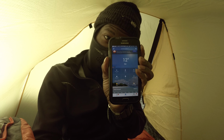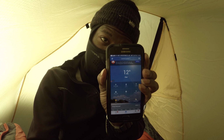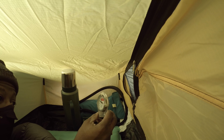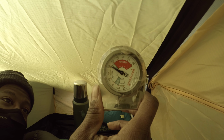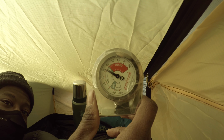Outside temperature, 12 degrees. You seeing this here, folks? 12 degrees. Temperature in this tent is 31 degrees. So that's slightly below freezing, guys. 31 degrees inside the tent.